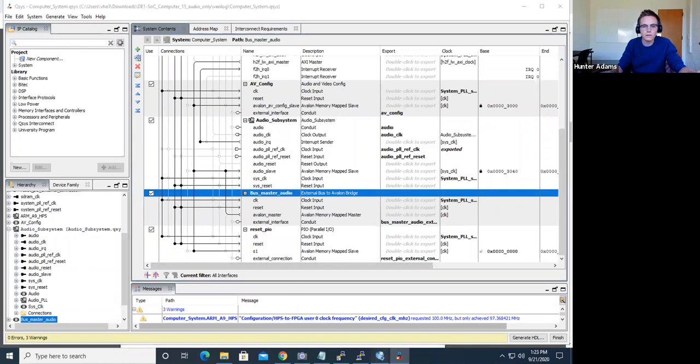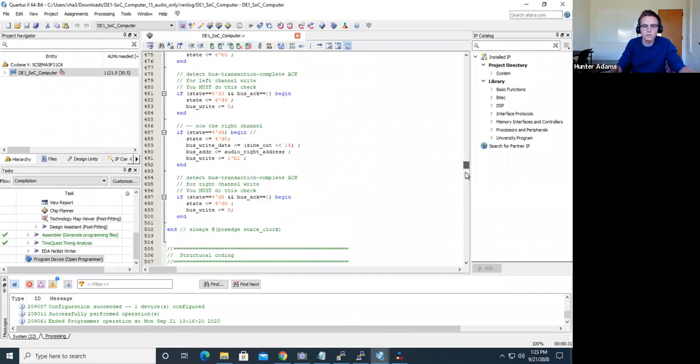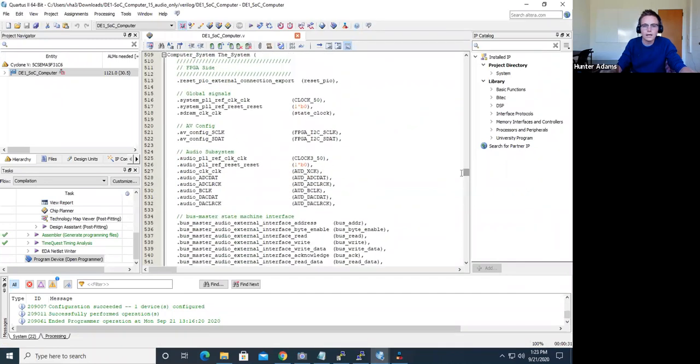Okay, so let's look at the Verilog. And we'll start by looking at the QSys generated stuff. And this is the reset PIO line that looks familiar. This is the same sort of PIO line that we've seen many, many times. We tie the AV config generated lines to the I2C clock and data lines. Turns out this configuration takes place through an I2C interface. So we tie these to the I2C lines for the FPGA.